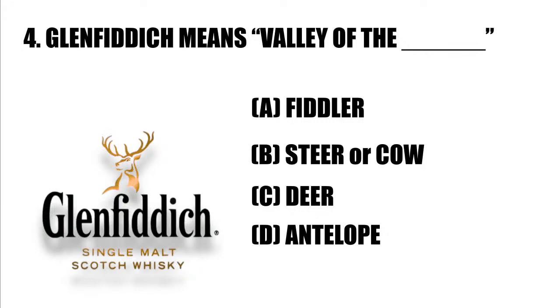Yeah, David Butcher, as if he was the Pied Piper of Scotch, exactly. So what is Glenfiddich? Is that Fiddich related to fiddler, someone who plays the fiddle? Does it mean steer or cow?